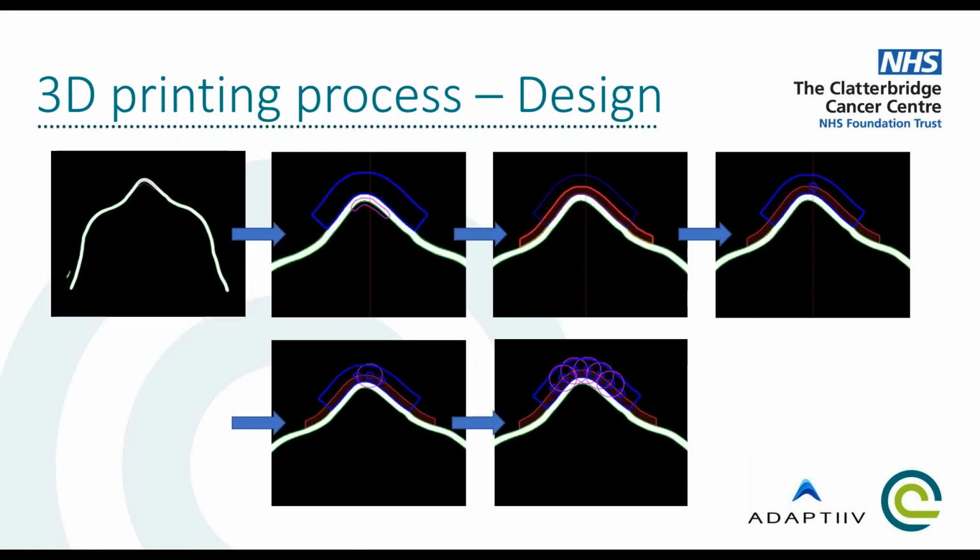So our goal with these 3D printed applicators was to get the specified inter-catheter distance and the specified shell inner surface to catheter distance as close to what was specified as possible. And we created the applicators in the Eclipse contouring module. At the time, we didn't have the 3D Bolus solution from Adaptiiv. So we created it in our TPS contouring module.